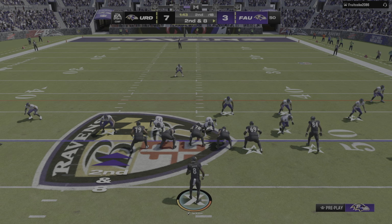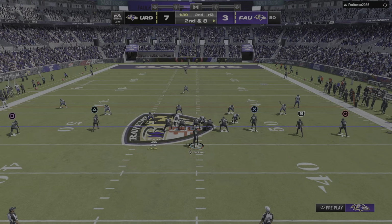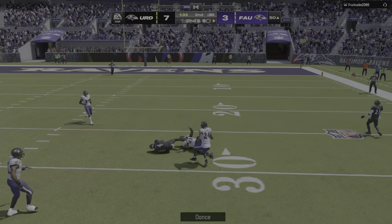But how about the guy who made the play? We often talk about whether they take a good first step or not. Many times you just don't take any step. Just get your feet moving, get your body going. And then once he made the read, he was able to make the play.